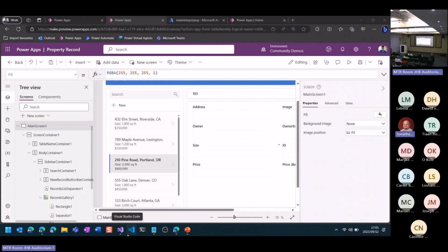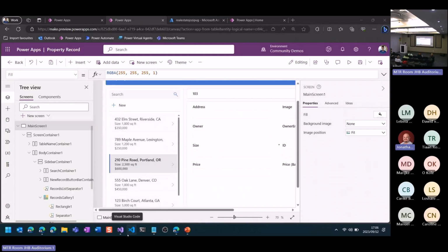It doesn't copy the data through. It doesn't save the data to your Dataverse. The data is not persisted in any way. It just enables you to work with that data in a low-code fashion.